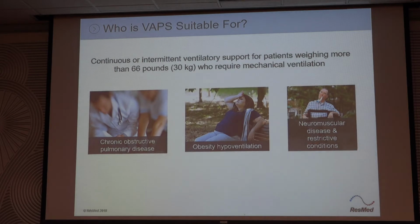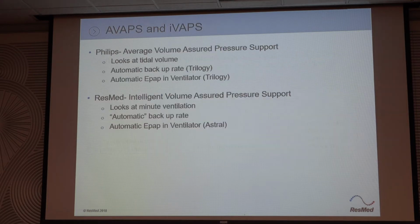And what kind of patients? Again, they're really for adults, 66 pounds and up. COPD is a great option. Obesity hypoventilation, neuromuscular, all those are good options, but unfortunately, you've always got to see if you're going to get paid for it, because this is in a backup rate machine, which you've got to jump through more hoops, or you could do it in the ventilator too. But yeah, you always have to keep an eye. Great therapy, but is someone going to pay for it?